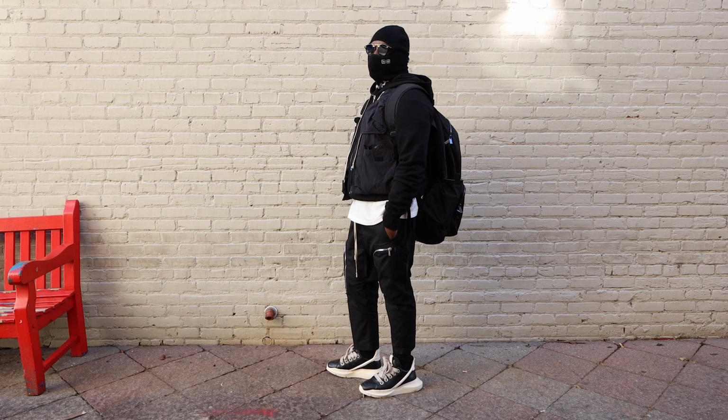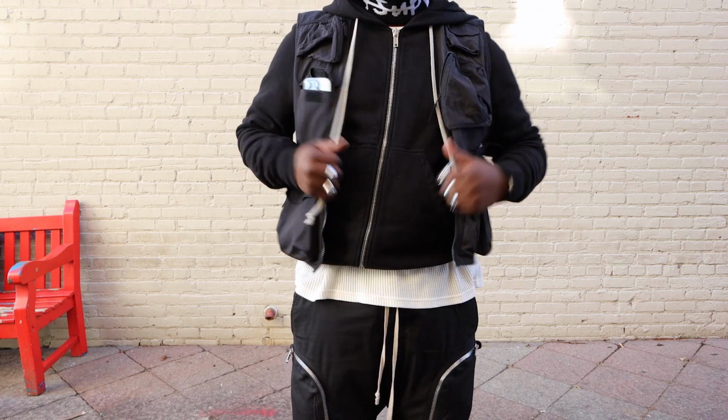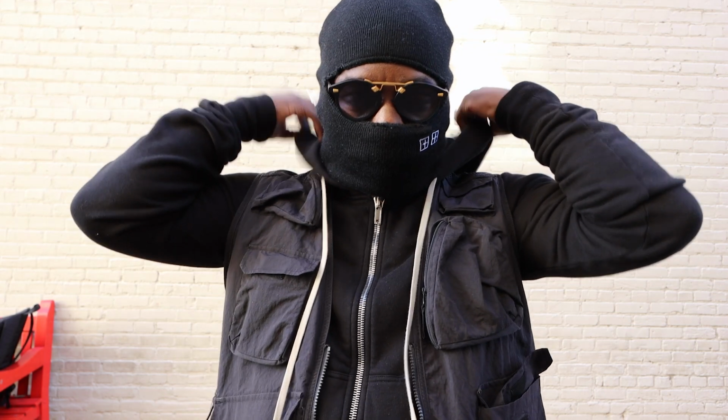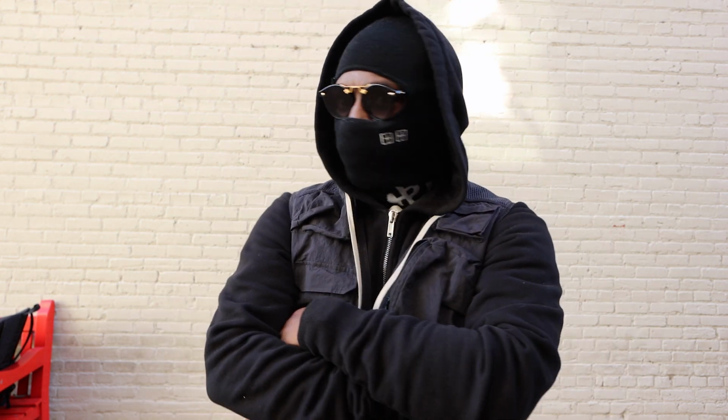You could be a little bit more sporty, athletic, like I feel like I look in this look, or you can go super avant-garde. Now, on top of that, I threw on this Kith vest, mostly for the pockets, but I also really love the look. I think it really brought the entire look together in a way, if that makes any sense. And just for effect in the photos, call me corny, call me lame, but I threw on this Ksubi balaclava because I just thought it brought it all together.